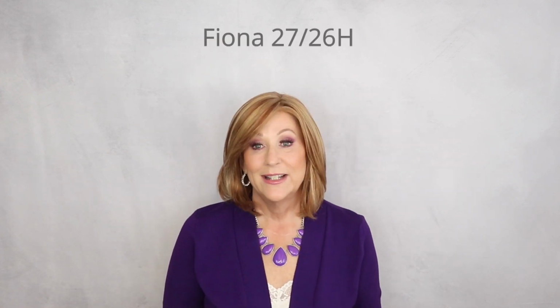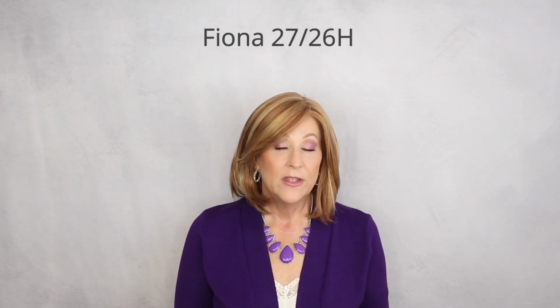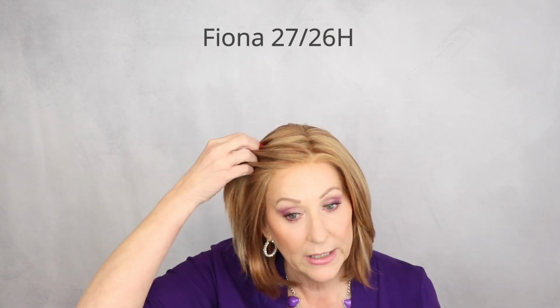This is Henry Margaux Fiona 2726H. This is a favorite. You've seen me wear this many times. This has a lace front, a mono top, and this fits me quite large, just so you know that. I have pulled this all the way in. Nice Henry Margaux fibers, of course. Really good coverage here on this one.